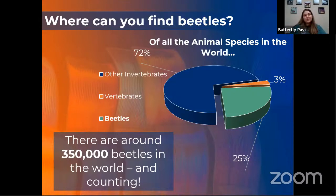So when we ask questions today, like we'll start with a few in a moment, we have to sometimes remember that the answers are going to be different because there are thousands and thousands of beetles. There might be some beetle that we answer the question one way, and some beetles that we would have to answer it a different way.